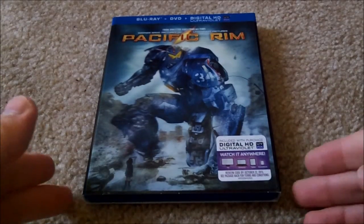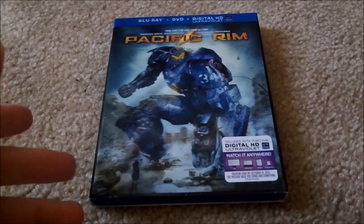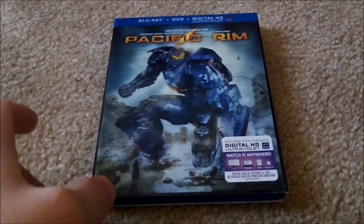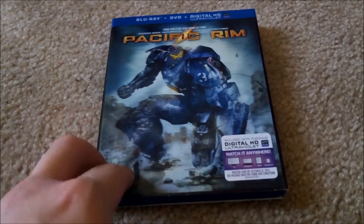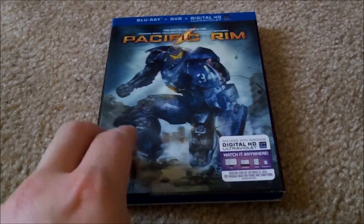So here is the packaging. I really like this. I decided to pick it up on day one because I really wanted to support the movie. This didn't do very well in the United States. I don't know how much it made per se, but I know it didn't do as well as it should have, and it did a lot better overseas. So I really wanted to support the movie and pay full price for it.